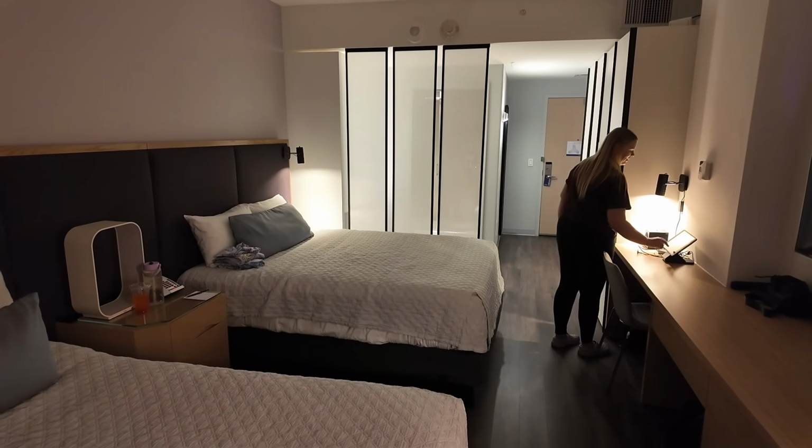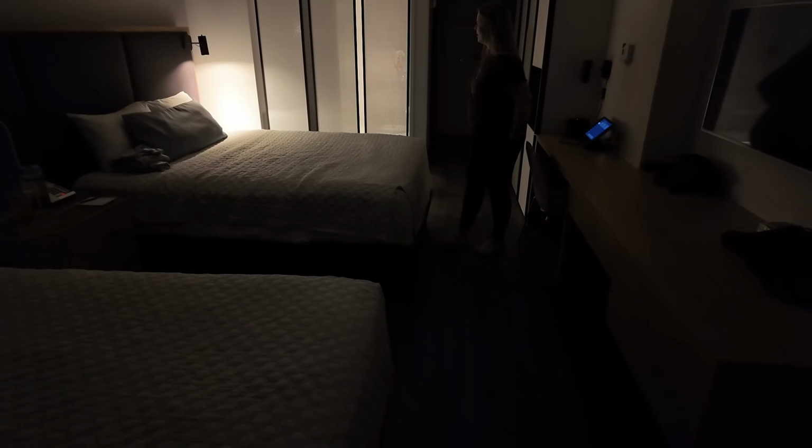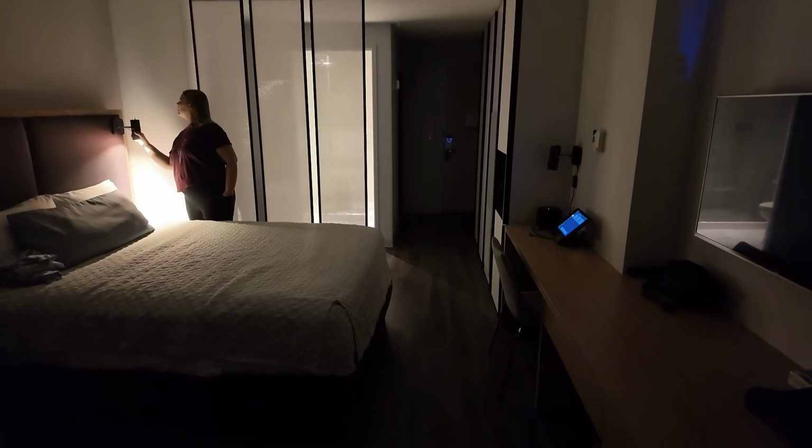Here's a look at the room from further back here. You can see just how big and spacious it is. Also, it hasn't got a carpet. It's just got a nice wooden effect floor. I'm not actually sure if it's actually wooden or if it's a plasticky floor.